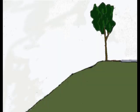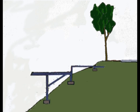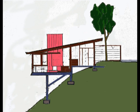The house is built on a hillside. Horizontal and vertical iron beams are placed on concrete foundations in the hill. On these beams, an entirely wooden house with a brick chimney is constructed. The house consists of 3 levels that follow the descent of the hillside.